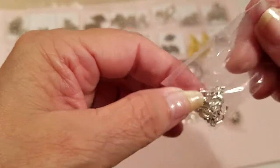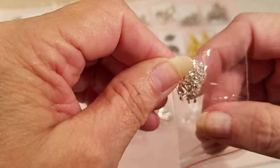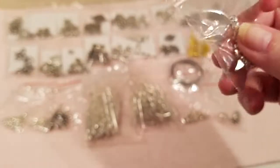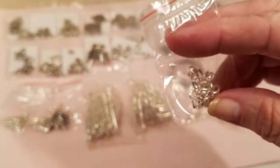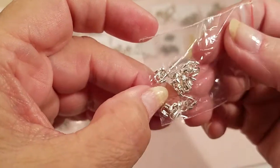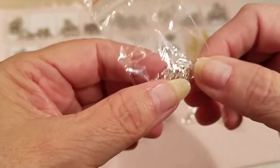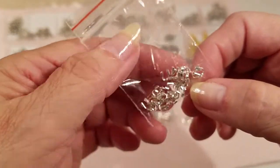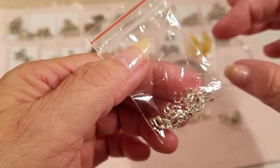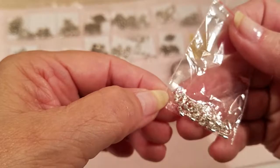these are wire guards, or what do you call them? I'm trying to remember here. Guardians, wire guardians. Okay, those go at the end of bracelets or necklaces that you want to protect from coming apart at the ends. Okay, those of you that know what I'm trying to say.